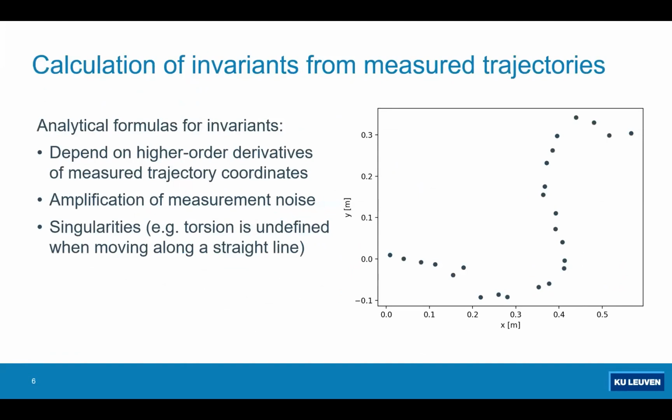Closed-form formulas for the calculation of invariants are available, but they rely on higher-order derivatives of measured trajectory coordinates. This results in an amplification of measurement noise. Another problem with the analytical formulas is that sometimes the invariants are undefined, for example, torsion when moving along a straight line. This results in singularities in the analytical formulas.